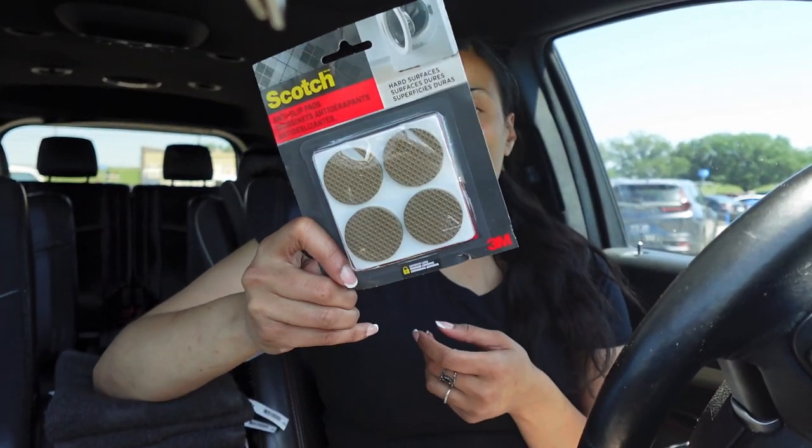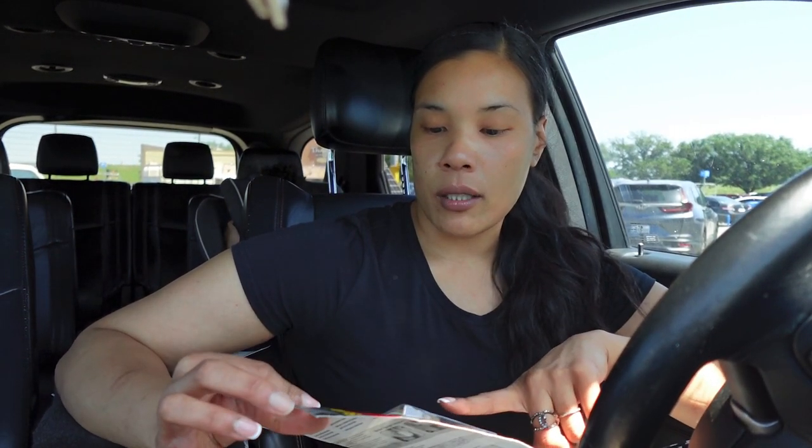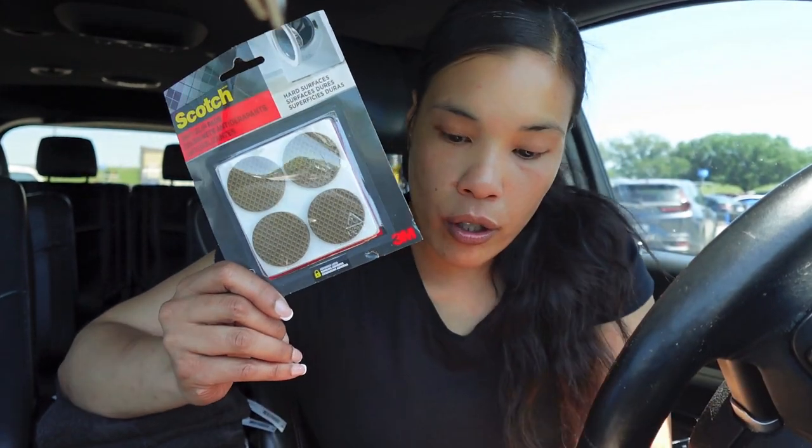I needed some more of these Scotch anti-slip pads. I like to put them on the furniture in the living room. I have two chairs in there. I also need it for the sectional, but I'm gonna focus on the two chairs first. I might be able to use some of this on the board. No, I only have enough for the two chairs. So I got this 8-pack. I'm not really sure how much it was.